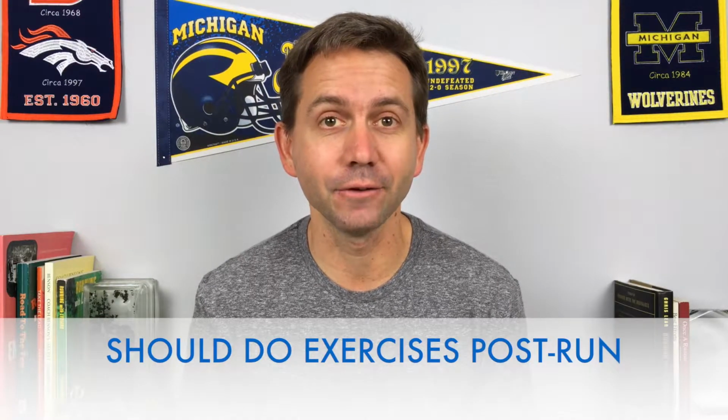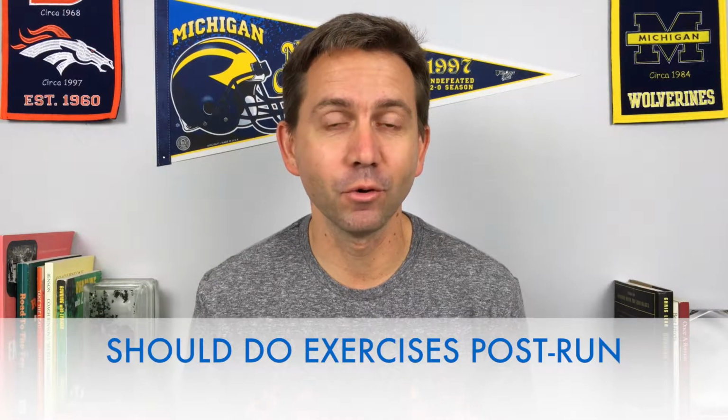So first, let's make sure we're all on the same page here. If you need to drive home after your long run and the drive is longer than, say, about 5 minutes or so, you absolutely should be doing some exercises before you get in the car. I would argue that you should be doing exercises after your long run, or really after any run anyway, but it's going to be even more important if right after the long run you're getting in the car and sitting for a long period of time.